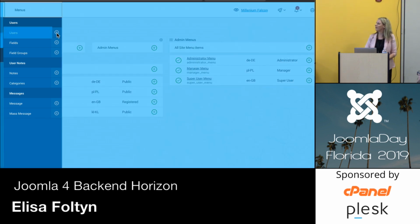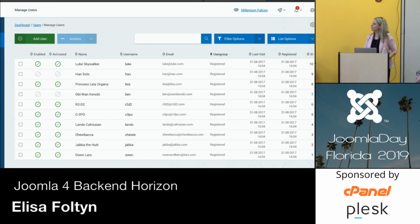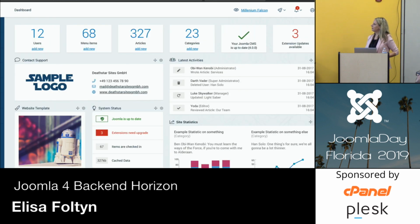Okay, I have no point at this, actually. This is the manage view. I switch to articles. Back here. I'm lost. One moment. I'm lost in the prototype. Yeah, okay.